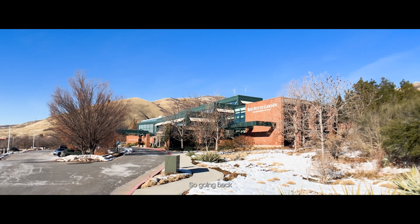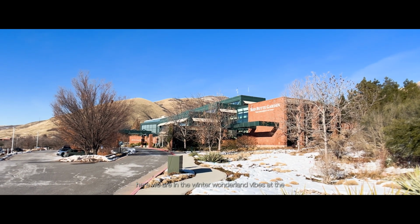So going back, here we are in the Winter Wonderland vibes at the Red Butte Garden.